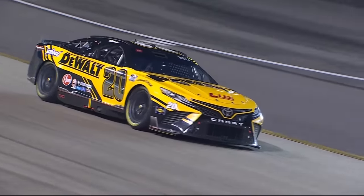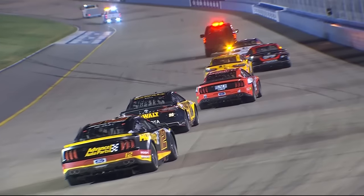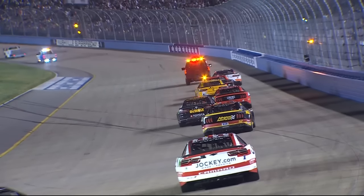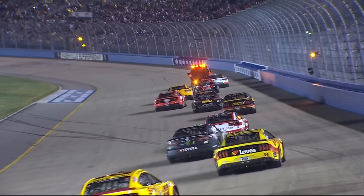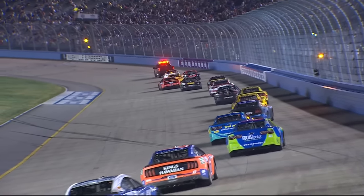To that point about adjustments, though, Parker, they may need to go in that direction as well and see where the track is going. Come down pit road, make those adjustments, and again, try to be the ones who guess the best, Marty, to see where this place is going to head in the next several laps.